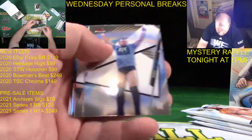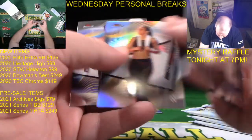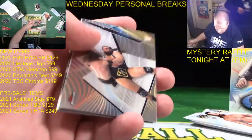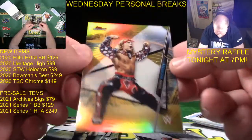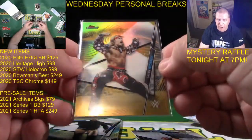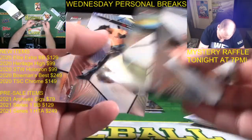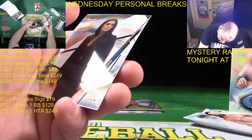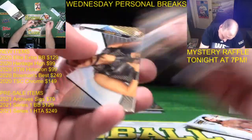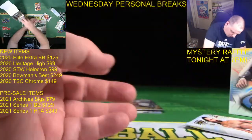James wants a Sasha Banks auto. All right, we'll try. There's Samoa Joe there after Otis and Daniel Bryan. Baszler and Theory. Shawn Michaels on a gold out of 50. Heartbreak Kid. It's a nice looking Shawn Michaels card. That's Tucker, that's Cesaro, Mustafa Ali, and Deville. Shirai, Rhea Ripley, Finest Returns, Booker T, Fish, Swerve.